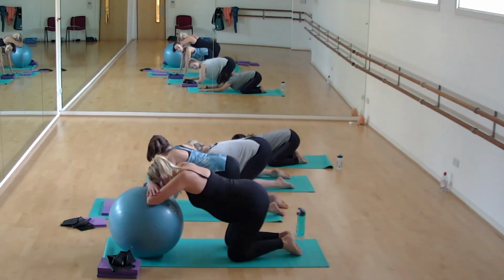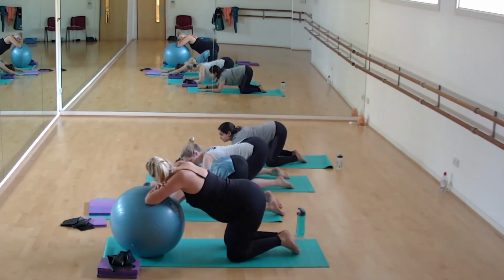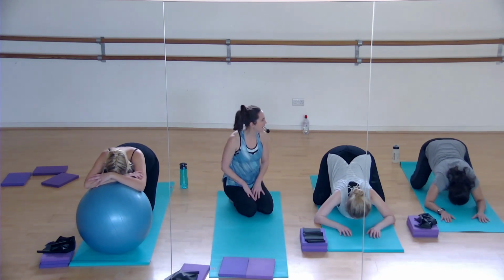Yeah, don't go low then. Keep your bottom up. So keep your bottom up and just drop down that way. Does that make sense? Yeah, does that feel okay?